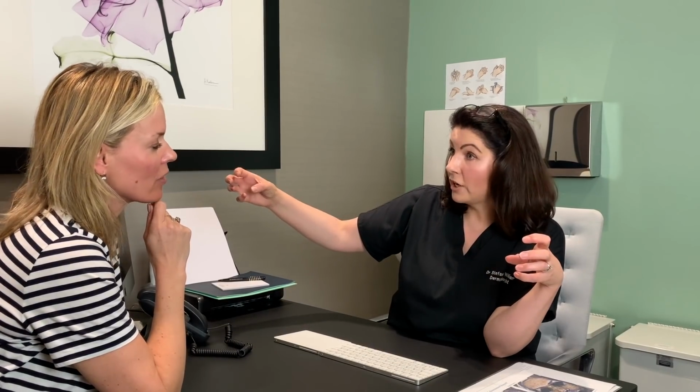Because if you always see a mole, you know the mole might change, but because it's such a slow change, you're not noticing it. But if you have a photograph and you take a new photograph every month, you can see if it's changing, if it's getting bigger or darker or lighter or anything like that, and then that should trigger you to see a doctor and have it checked out.